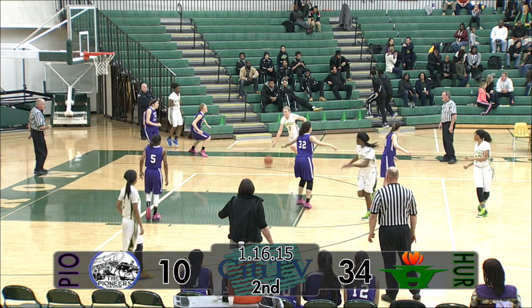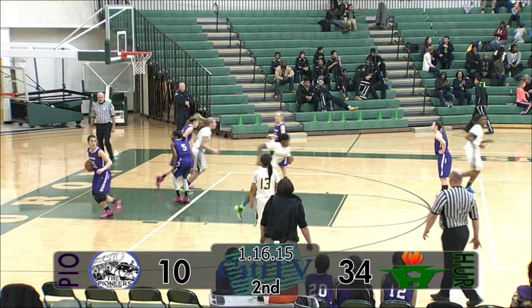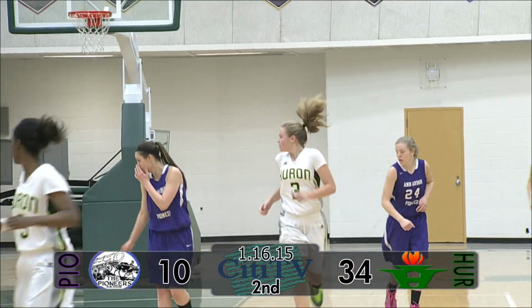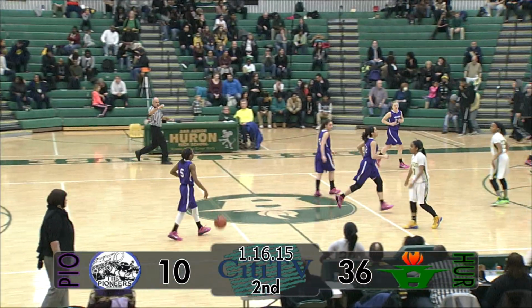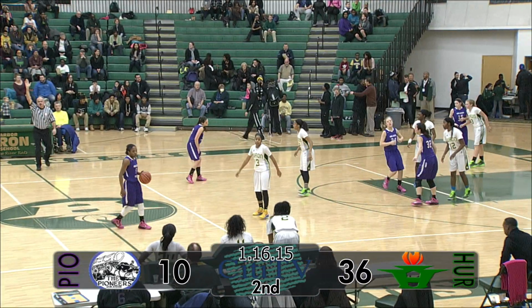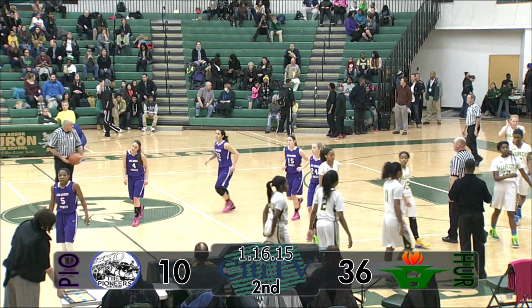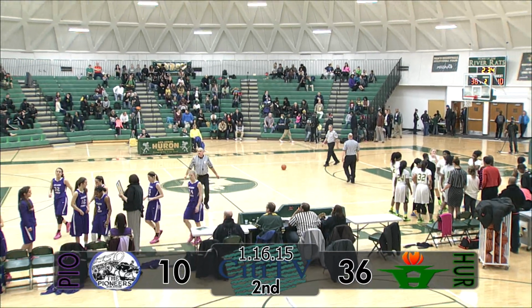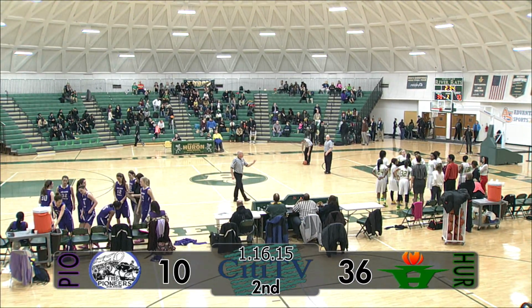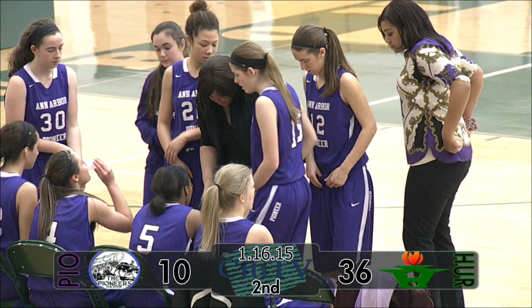Now pass is overthrown, almost out of bounds. Good save. Now picked up by Marsh. He'll drive it and score it. Hardy there on the save over. It's nice. Good hustle. And we have a timeout on the floor called by Pioneer. And it's needed because it looks like Jasmine Hampton, number 5 for the Pioneers, is spent.